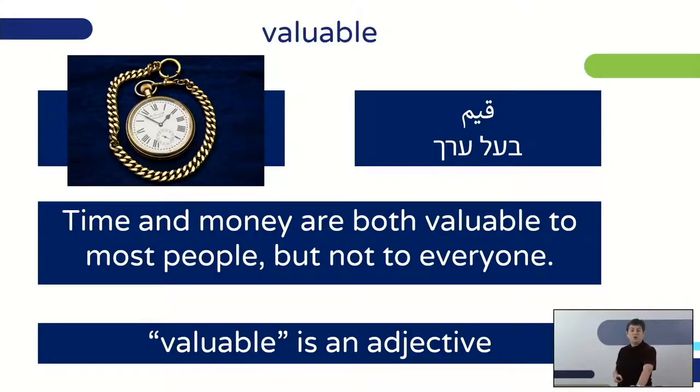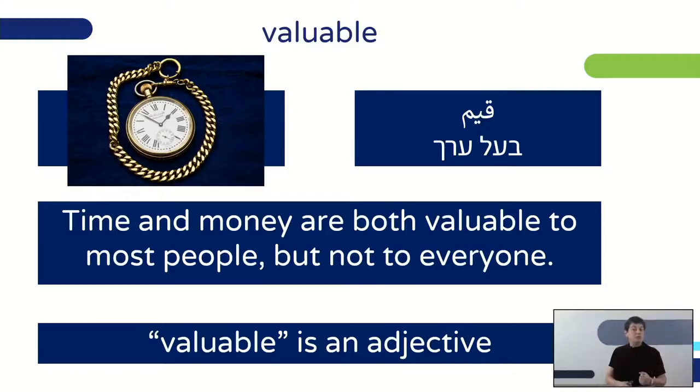Valuable. The word valuable is also an adjective. And it's an adjective that doesn't describe how good it is, it describes how much someone wants it. Time and money are both valuable to most people, but not to everyone, and not in the same way. In this picture, I have what looks to me like a very expensive watch. So it may have cost a lot of money, but it also represents time, which is valuable. The time that you spend on something is valuable. You could be doing something different.